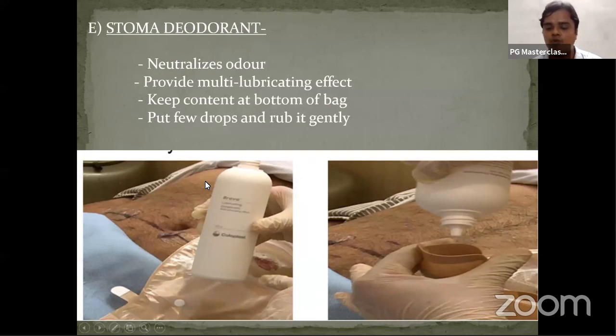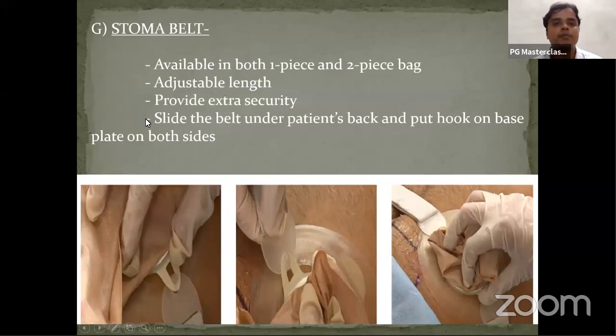Next is the stoma deodorant. Many patients complain of bad odor from the stoma site. It neutralizes the odor, provides a lubricating effect, and keeps the content at the bottom of the bag. We put a few drops and rub it gently for even application. After that, the stoma belt. It is available for both one-piece and two-piece bags. It is of adjustable length and provides extra security. Slide the belt under the patient's back and put the hook on the base plate on both sides.